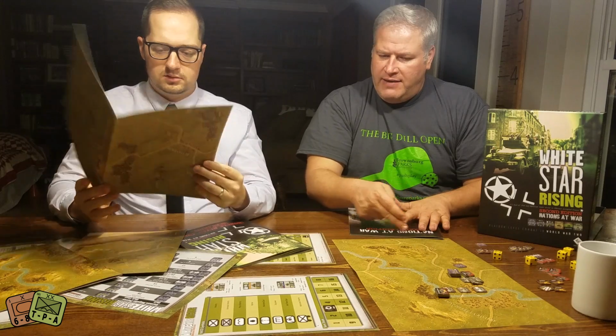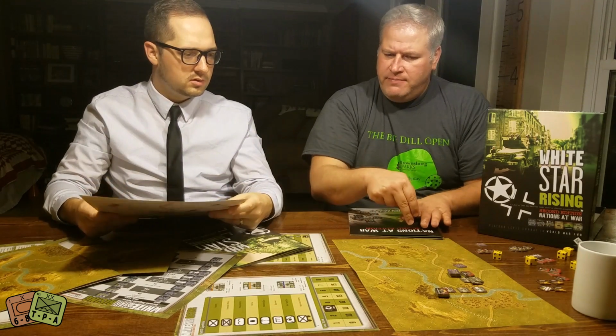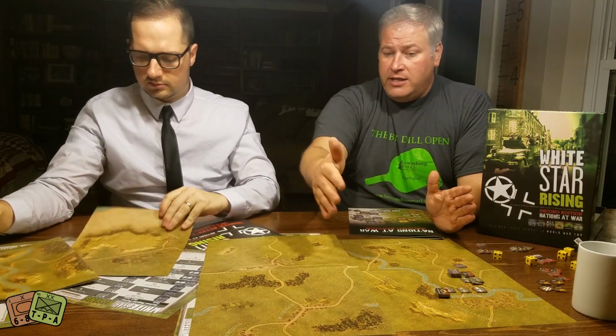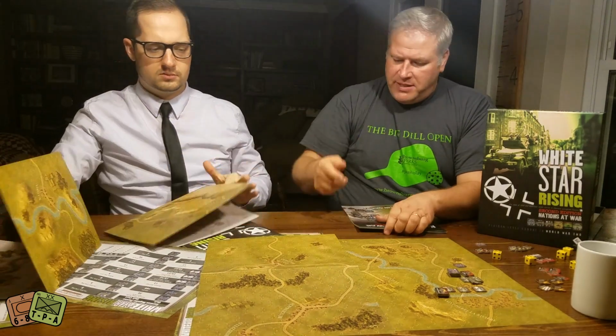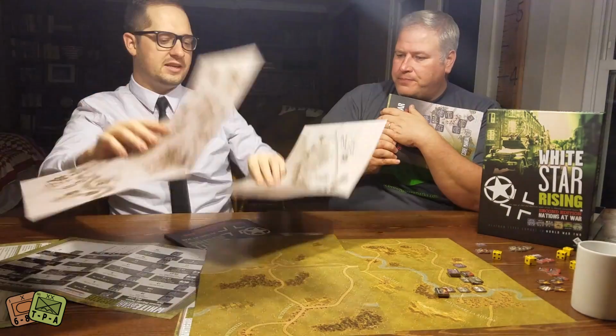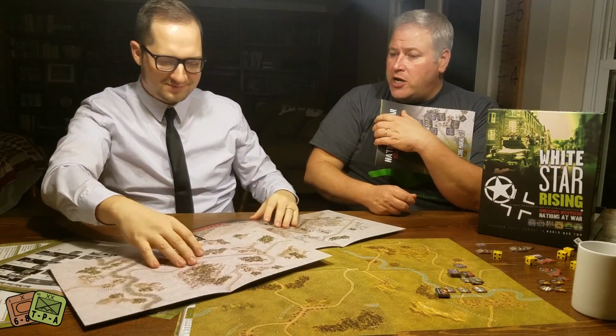These map cards are great. They are smaller. This is 11 by 17? Yeah, it's 11 by 17. There are 5 of these maps, and you can see, you simply add them. Some of the scenarios call for all 5, and you stick them together. And then they have a winter side. Yep, which is very cool. So I think from a production value, this game is really off the charts.